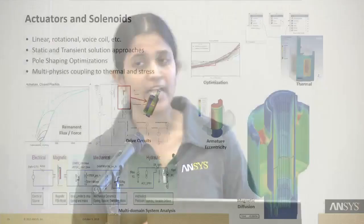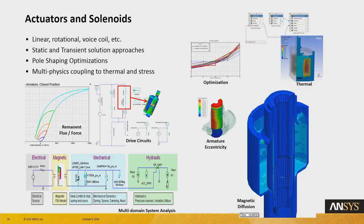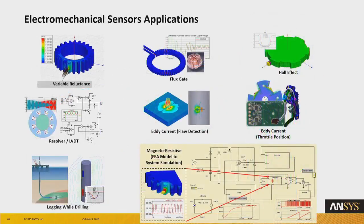Okay, next one here is actuators or solenoids. Actuators or solenoids are typically used to deliver a certain force or a torque. So it's an actuating device to close or open, for example, a valve. You can simply imagine it as a valve that closes or opens. But this valve is now energized by a coil, an electromagnetic coil. So when you energize the coil, there is a force delivered and the actuator closes, let's say. So that can be modeled using Maxwell. You can optimize it too.